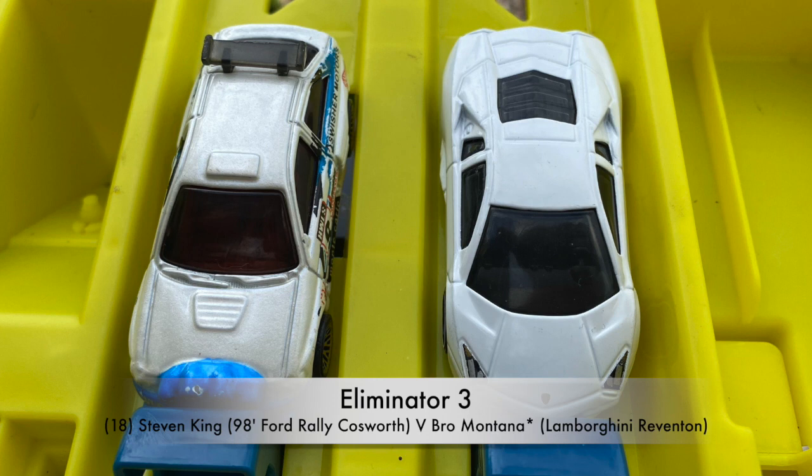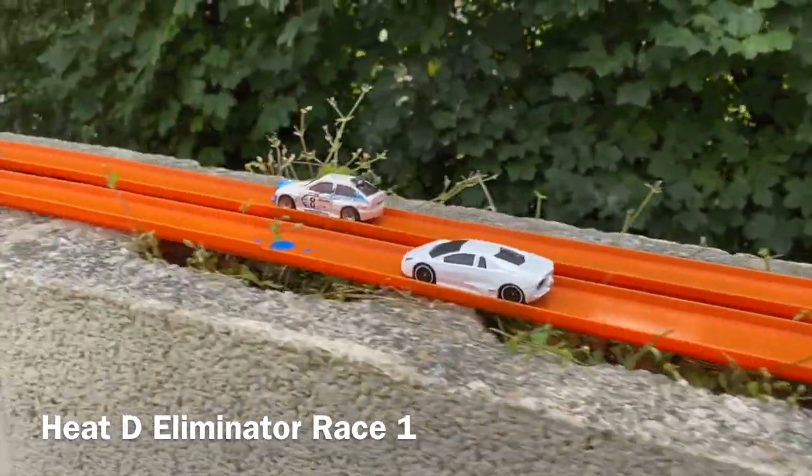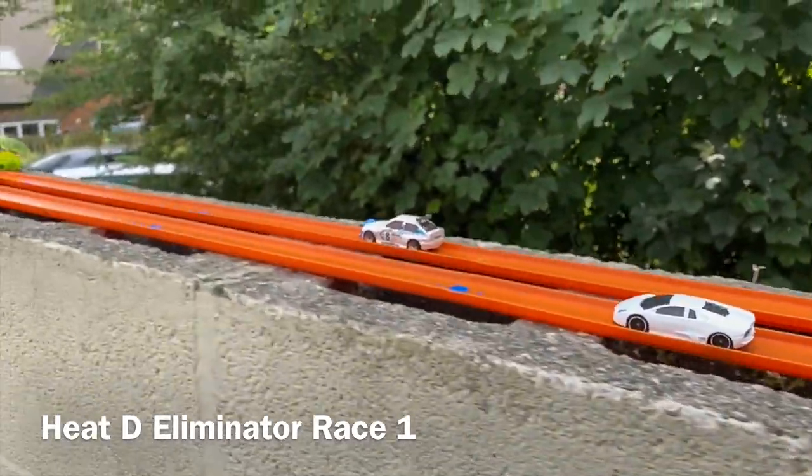Eliminator 3 now. 18th seed Stephen King in the 1998 Ford Rally Cosworth versus Bro Montana in the Lamborghini Reventon. This is going to be a good match. And they are off.